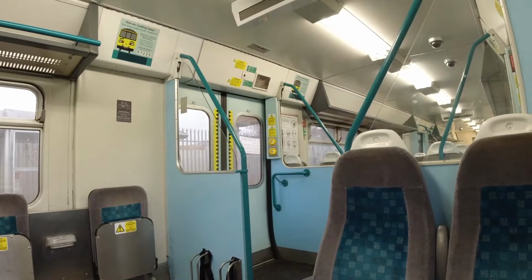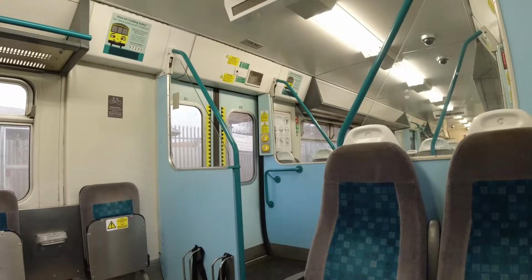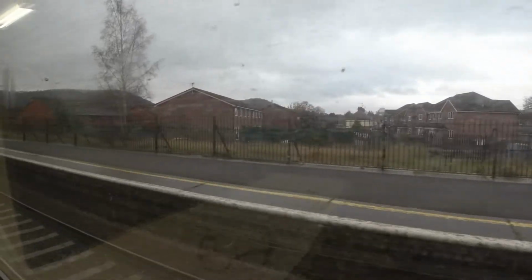I like the fact that they've made ample provision for cycles, which is good to see, and it's certainly a brilliant way to explore the many stations and scenic countryside of this, what is a very rural part of the UK.